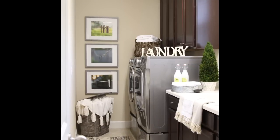Last but not least, the laundry sign that you see on top of the dryer is also from Ballard Design. It doesn't sit there now though. I actually put it in the window over the utility sink that you can't see here. It was a perfect finishing touch.